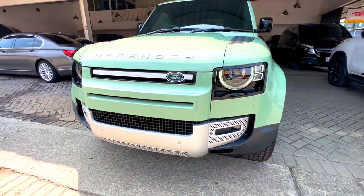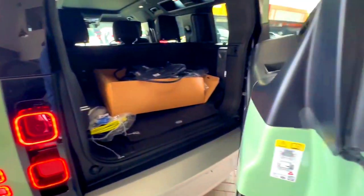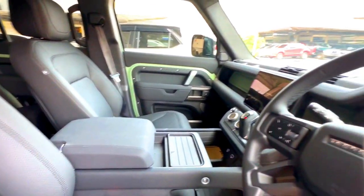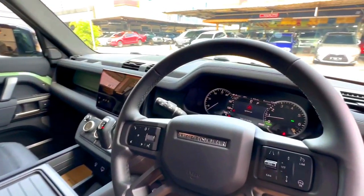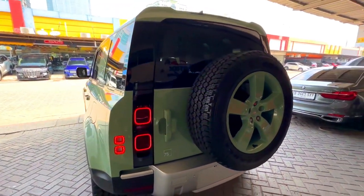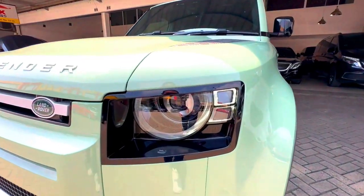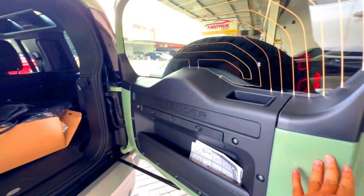Land Rover Defender. The fuel efficiency of the Defender can also vary depending on the engine choice and other factors. The gasoline engine options typically achieve around 16 to 20 mpg in combined driving, while the diesel engines may provide better efficiency, ranging from 20 to 25 mpg in combined driving.